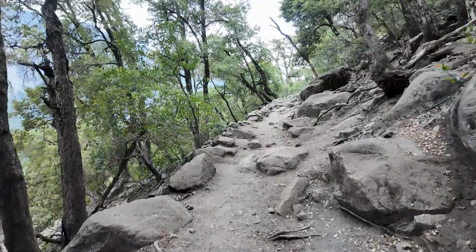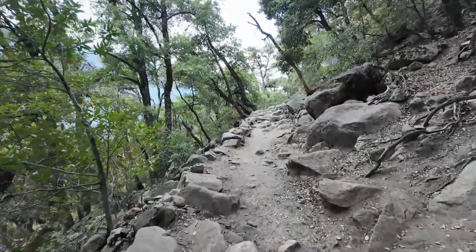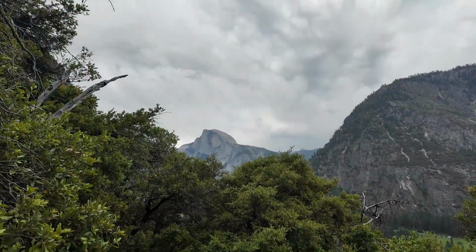All right, still climbing up this path. Lots of switchbacks. All right, we're almost to the top of the switchbacks. The trail, I think, levels out a little bit after that, so once we get there, we'll check that out and decide how much further we're gonna go.